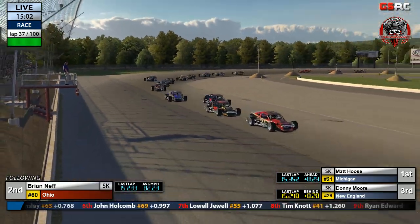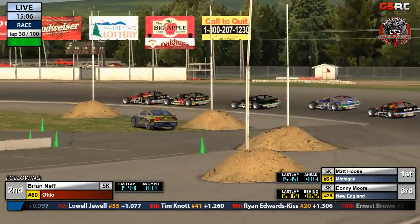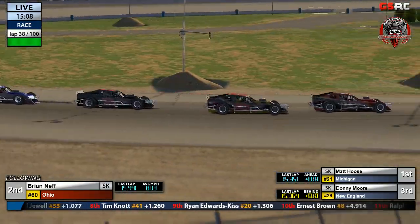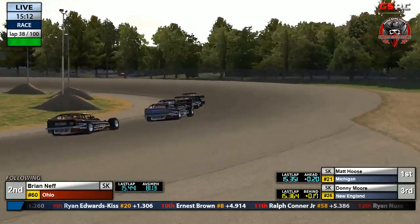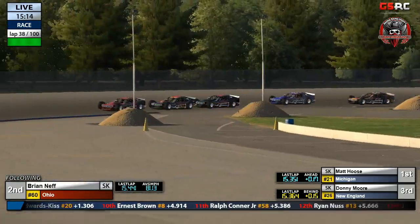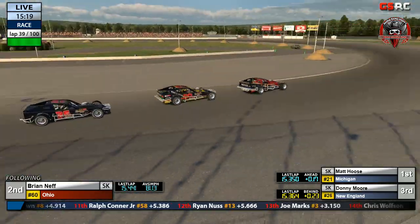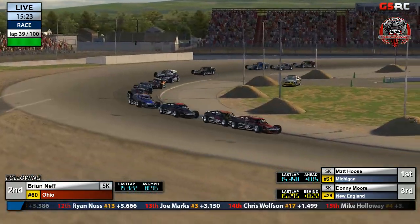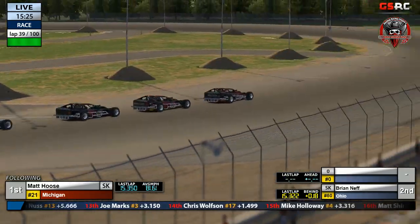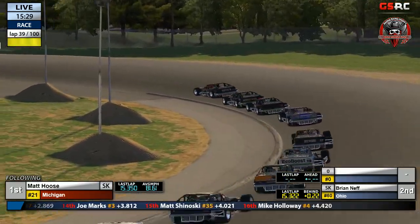Yeah, I've heard of bump drafting around the plate tracks, but bump drafting around here might not go that good. But Neff is all over the rear bumper of Matt Hoos. But once again, it seems like Hoos can just kind of squeak away on the exit and put away any charge that Brian Neff might be able to make. Hey, listen, you will see that at any short track in America every Saturday night. Nothing wrong with that. Neff just playing with him, just kind of setting up.